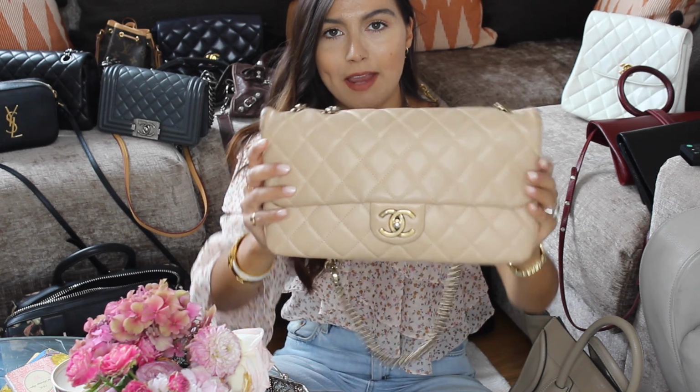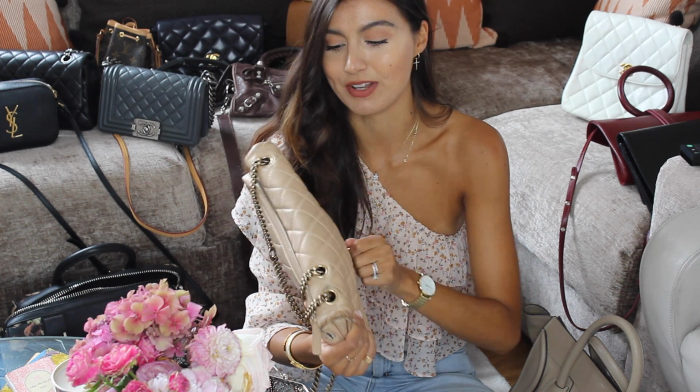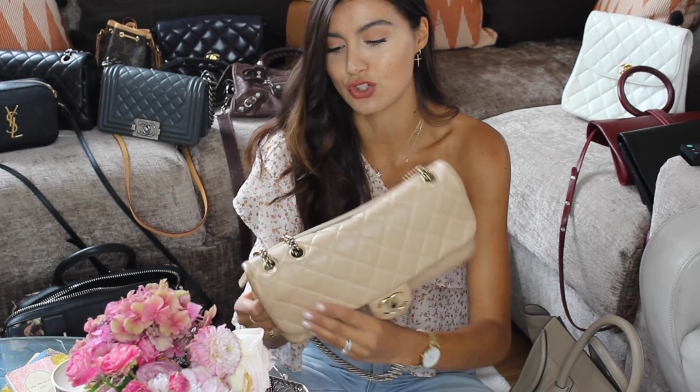This is actually quite a big bag. It's a variation of their classic flap, but I love that the hardware is a bit different. I get compliments on this whenever I wear it. The leather is super soft.